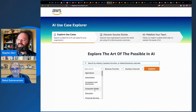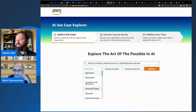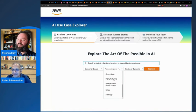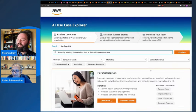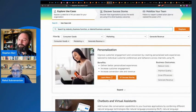Well, let's have a look at it. So it's interesting that you can drill down into use cases. Okay, let's say we want consumer goods and we want, let's do marketing and we want more revenue. Sounds good. Okay, so then we get personalization. AWS Personalize is an amazing service, which we've talked about before.